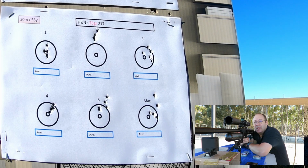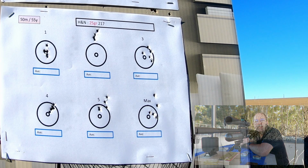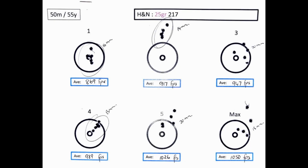Yo, that last one flew at 1053 feet per second. It's a little bit hot for these guys, but there's some decent groupings. Let's go measure them up and see at what speeds the H&Ns performed the best, and those were in the 25.217s.